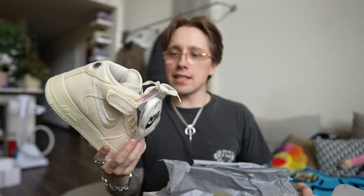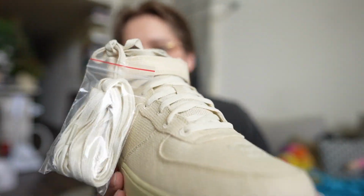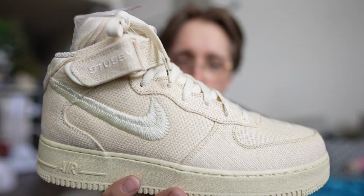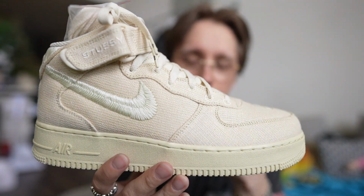Now, the actual sneakers that I got from that release, they released in 3 separate colorways. They released the same wicker basket linen material that they did previously. This, I believe, is not going for too much over retail, although I do think over time they will go up because it's a very popular model.